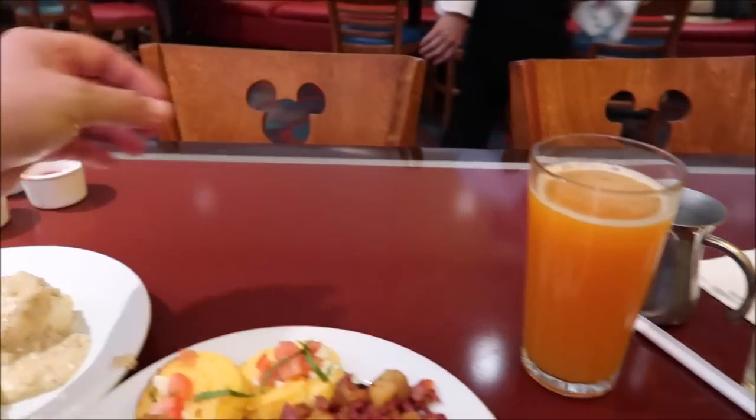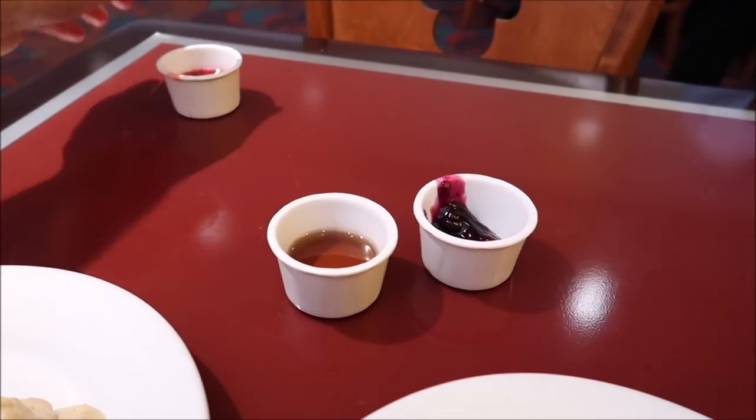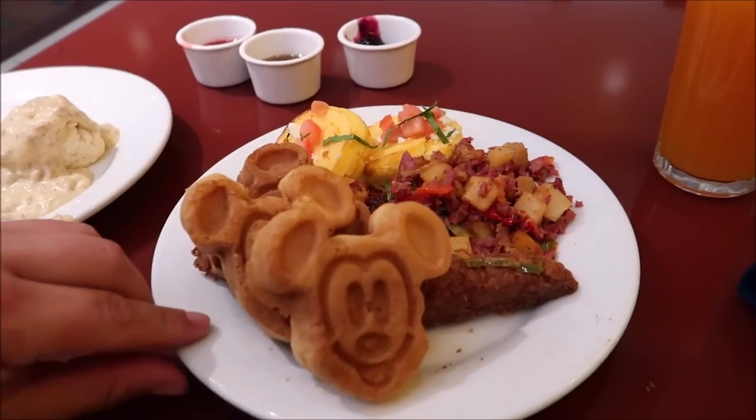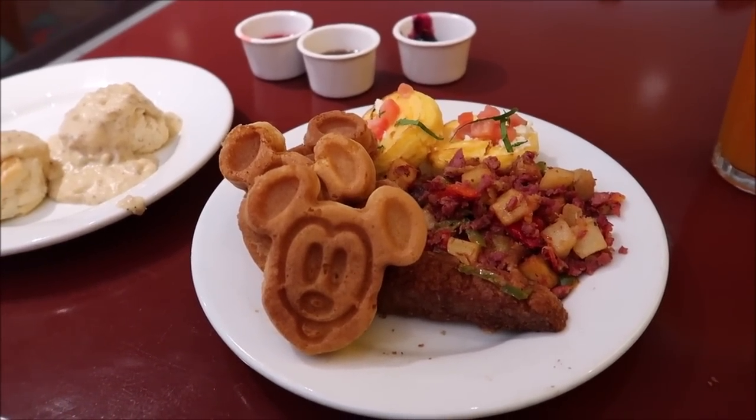That's the way. And also I went back up and I grabbed some dipping sauces. I got some of the strawberry, the syrup, and the blueberry because I want to try a little bit of everything with all my waffles and my French toast sticks. All right, here we go. I'm gonna pour a little syrup on my ears. Oh, my Lanta. Ears first, that's the way.